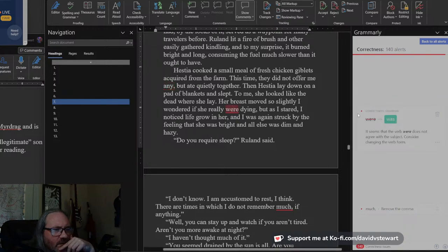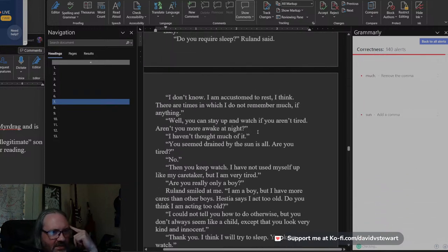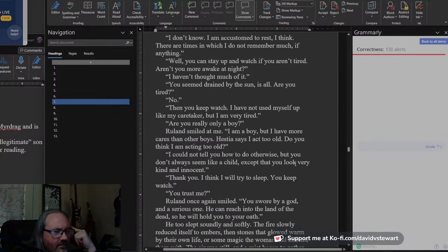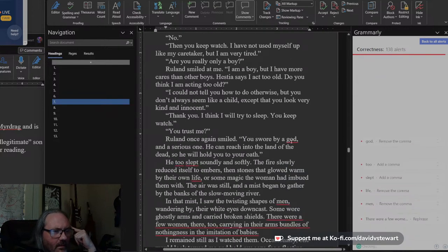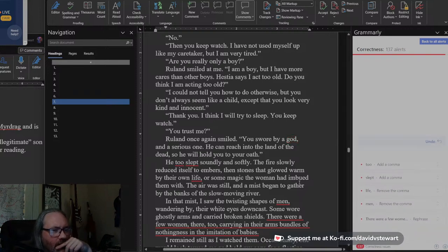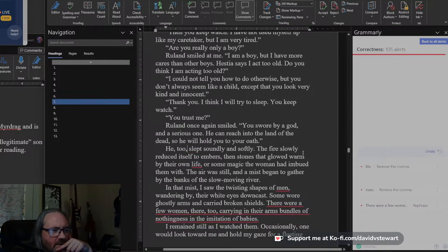I wondered if she really was dying. Versus were dying. Were is actually incorrect. And you don't remember much, if anything. He too slept soundly and softly, yes. In their own life.